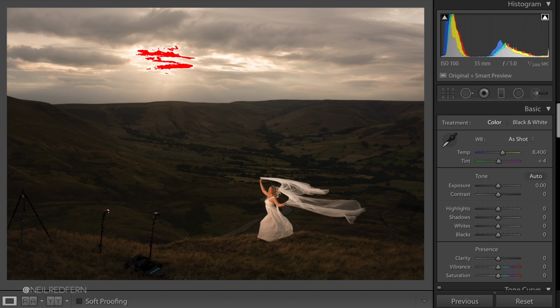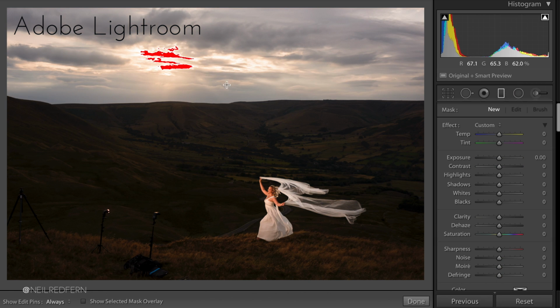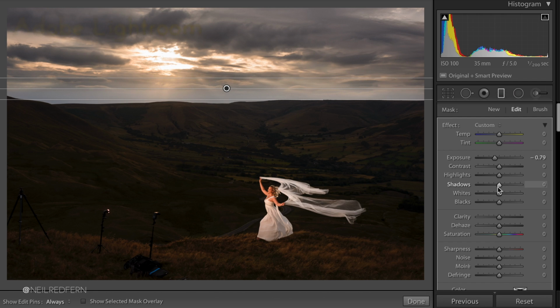Once in Lightroom, I start by applying my preset. After that I change the white balance. In this case I cool down the image slightly. After that I tend to make the bigger changes first. So, in this example, I use a graduated filter to bring down the exposure of the sky.